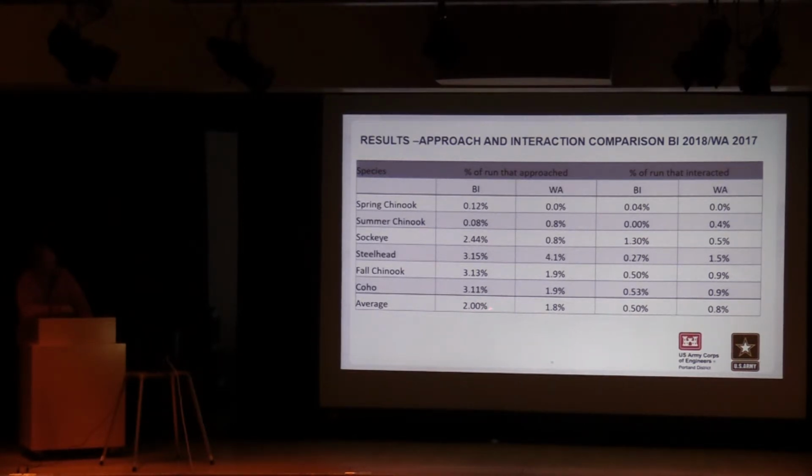That didn't show up, and I think that's primarily because we did a better job of capturing more subtle approaches, fish that didn't actually turn sideways and approach the orifice, but fish that moved vertically in the water column from the top to the bottom, or side-slipped towards the orifice but didn't actually turn in, but it was still apparent that they were approaching the orifice.